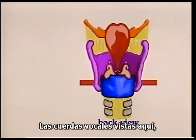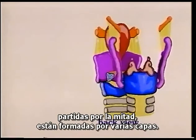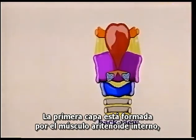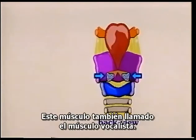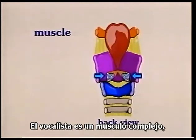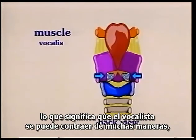The vocal folds, seen here sliced in half, are made up of several layers. The first layer is made up of muscle, the internal thyroarytenoid muscle, as we've already seen. This muscle is also named the vocalis muscle. The vocalis is a complex muscle. Its muscle fibers weave through in various directions, which means the vocalis can contract in various ways.